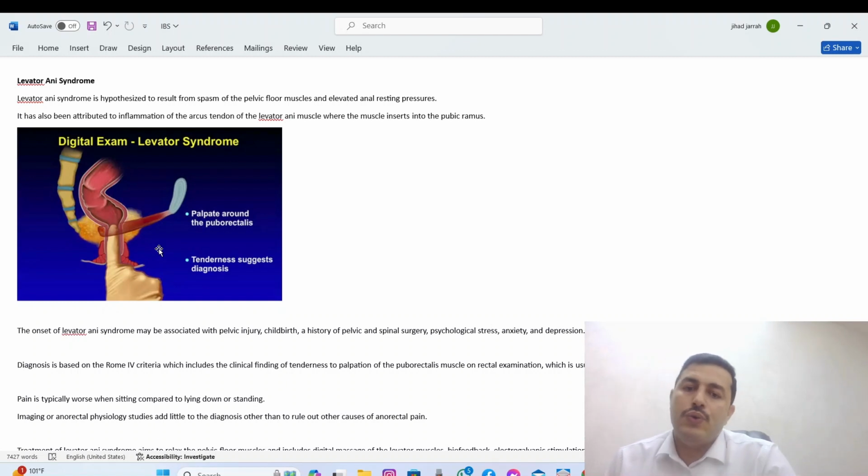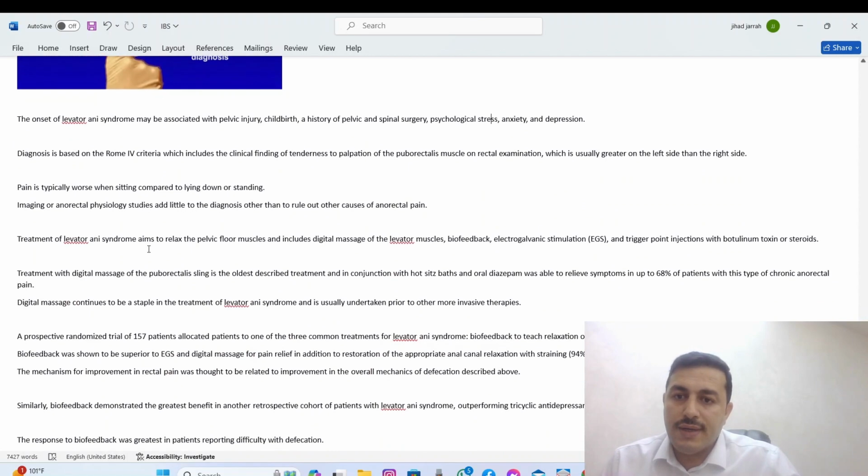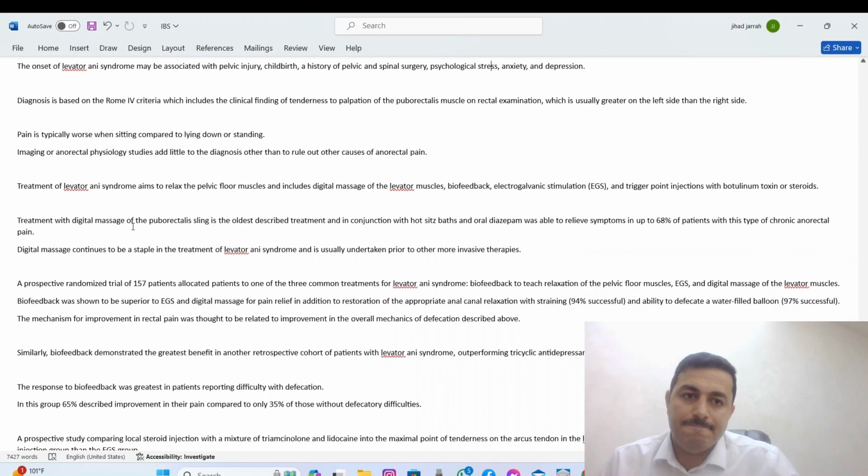And also we have local anesthetic injection combined with steroid.